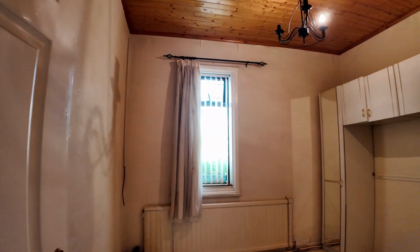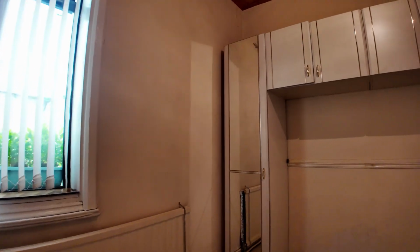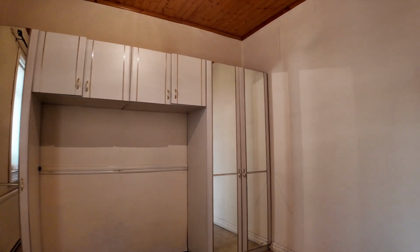So this is one of the 3 bedrooms. You can see there, it's a double room. It's got built-in cabinetry there, built-in storage with space for your double bed.